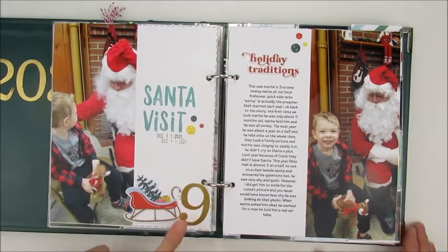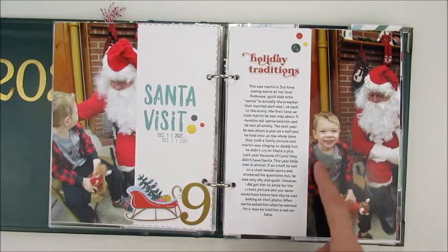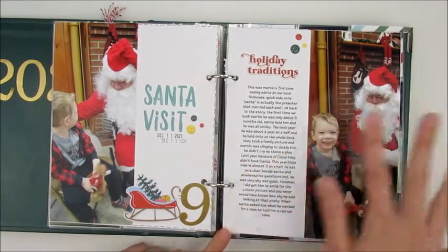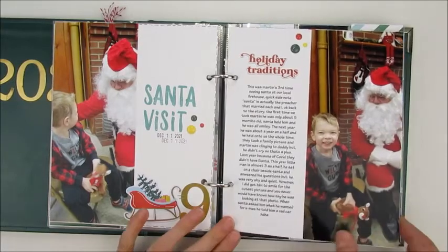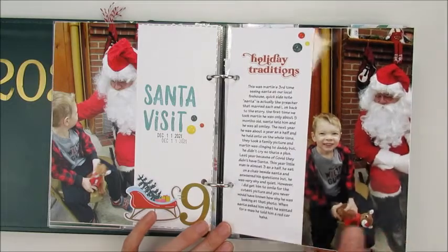Number 9 was our visit to Santa. At first he was a little hesitant, but he warmed up and I got a really cute smile. You never would have known from this picture that he was kind of afraid, but he gave me the cute picture. He even brought his Rudolph in with him.